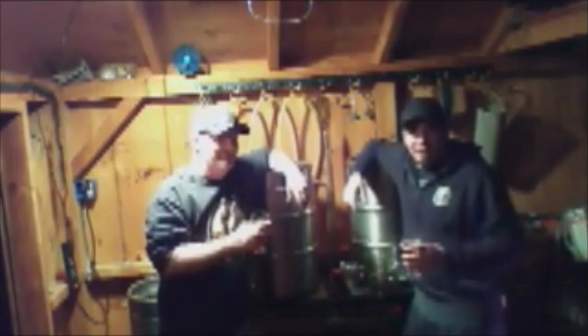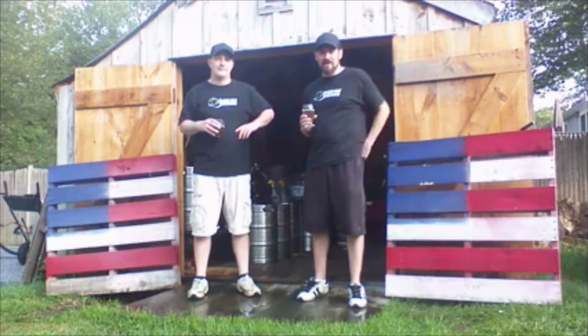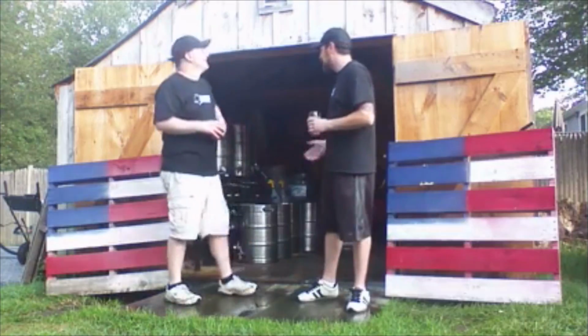It all started with some home brews and a dream. We set up a small makeshift brewery at my brother's house in Norton in a 12 by 12. Essentially, it's a shed. And we brewed for about 2.5 years developing our recipes. We are coming to you on our final brew day here in what has been Black Hat Brewworks.